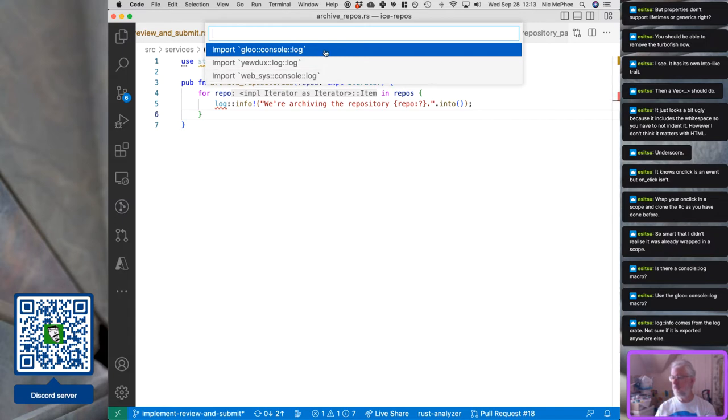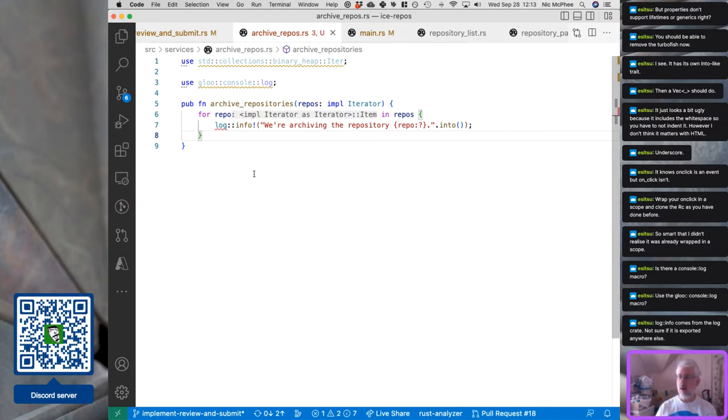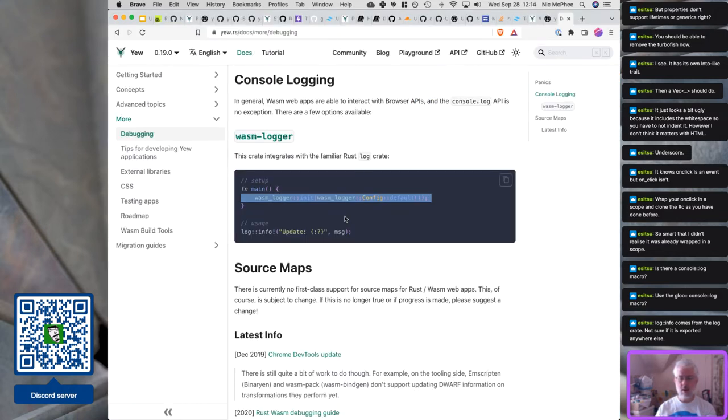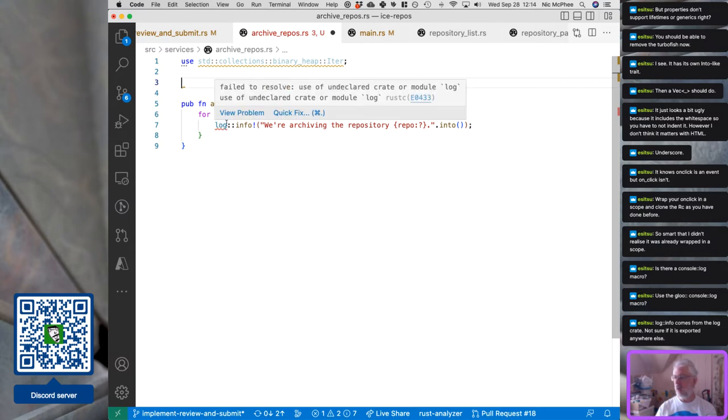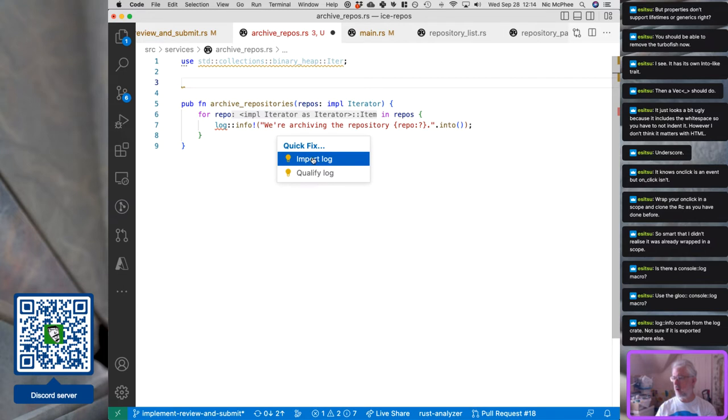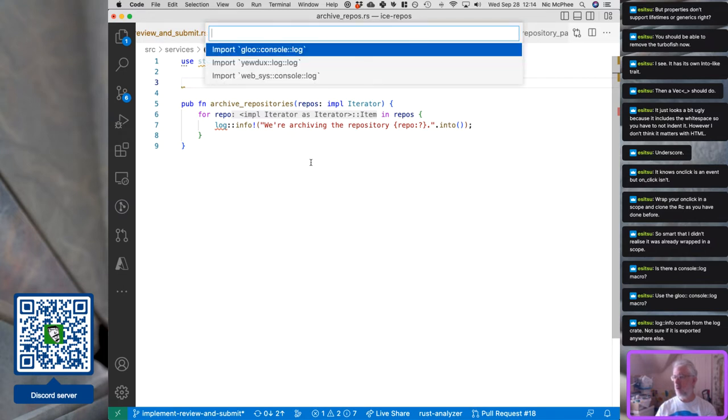So I'm probably going to need this one that we had. Nope. So maybe, oh, right. That would be the system log. And do I actually have to add that crate to my Cargo.toml? So maybe this is more of a hassle than it's worth. So this is the one we've been using, this WebSys console log. So maybe that's just the thing to do, is go back to that.